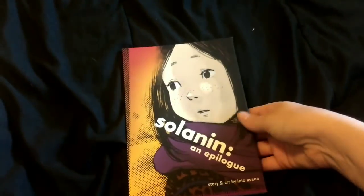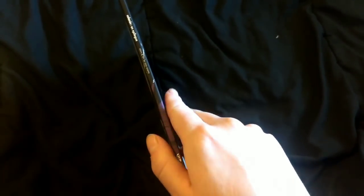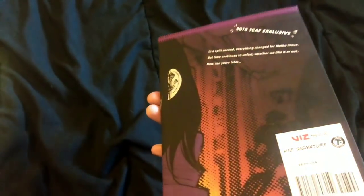And then we're going to get into the new pickups, and we're going to start with the special stuff. The first thing that I got was Solanin Epilogue, which is itty-bitty, but we all know that.